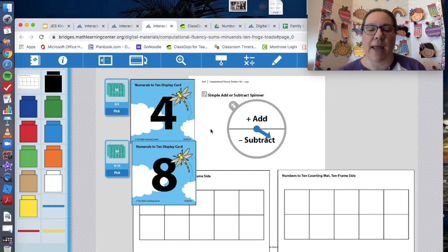So listen to my story, and we are going to see if we can figure out the answer together. Are you ready? First, I'm going to tell you this story, okay? So I have 8 frogs sitting on a log, and they are eating flies. 4 of those frogs decide to go for a swim, so they jump off of the log. How many frogs are left on the log? Listen to it again. Miss Morris has 8 frogs sitting on a log. They're eating flies. 4 of those frogs decide to jump off and go for a swim. How many frogs are left?